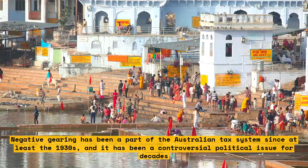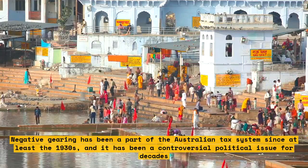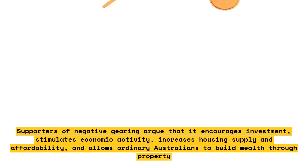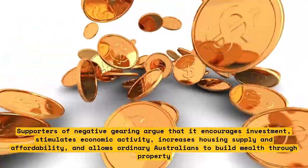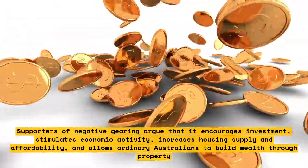Negative gearing has been a part of the Australian tax system since at least the 1930s, and it has been a controversial political issue for decades. Supporters of negative gearing argue that it encourages investment, stimulates economic activity, increases housing supply and affordability, and allows ordinary Australians to build wealth through property.